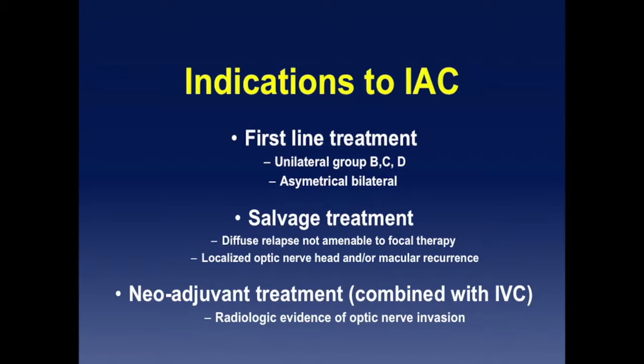Have you irradiated all of those? Do you irradiate the orbit for those? If the section is positive, yes. But if you don't do primary surgery, no. And you also? We would irradiate. With clear radiological evidence, we go with chemo and radiation.